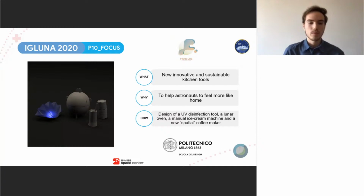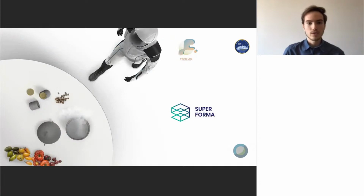To make the project more feasible and closer to reality, we started a collaboration with the Superforma company, a digital design and manufacturing laboratory that helped us in the 3D printing of our functional prototypes. The idea was to print our objects using materials that could simulate as much as possible the lunar regolith. And according to Superforma experts, we decided to use porcelain as one of the best clay typologies for the regolith simulation.